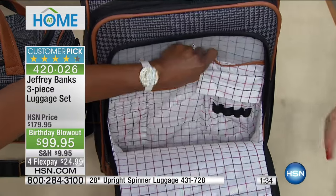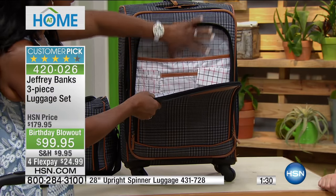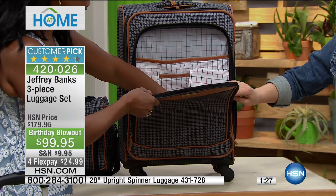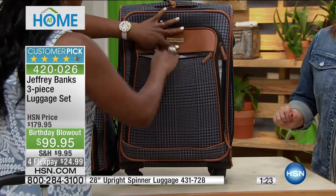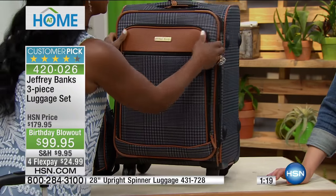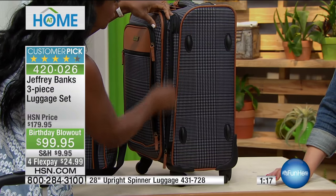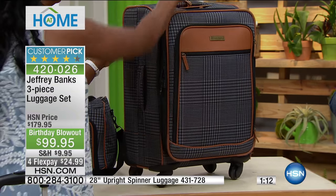But take a look here. You've got your organization. Deep pocket. You can keep your passport. You can keep your iPad or any of your tablets. You could put a computer in the front if you actually need to be working this way. I always love when I have easy access to all of my things. I always love, because you and I can appreciate this, when I've got the extra inch or two that makes it expandable for you. That is very important.